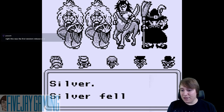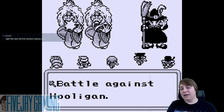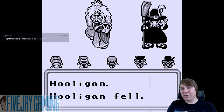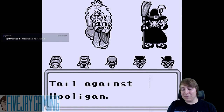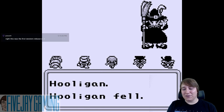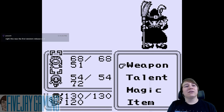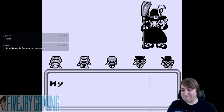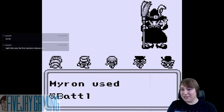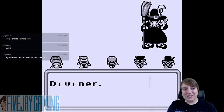Ba-bam! Take that. Heroes is right, this was the first Western release of it. Ah, got it. So they took a Super Famicom game and they ported it way down to Game Boy? For America? Or they also put it out in Japan this way as well. So there's like two versions of it. Don't have a weapon, so I guess we use our tail. Jibo says, no, lol. Wait. Now I'm confused. What are you talking about, Jibo? Sorry, should be more clear. You should be. You really should be.